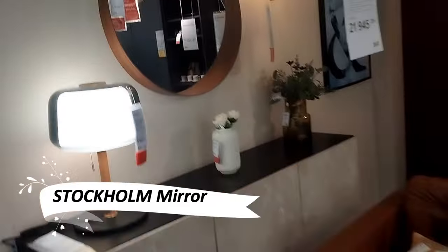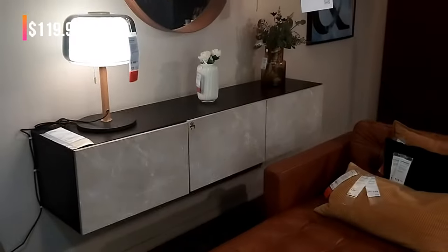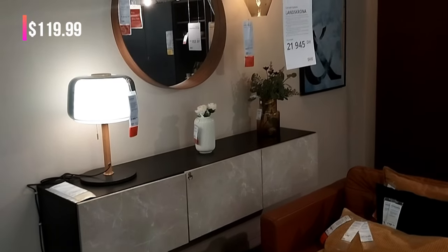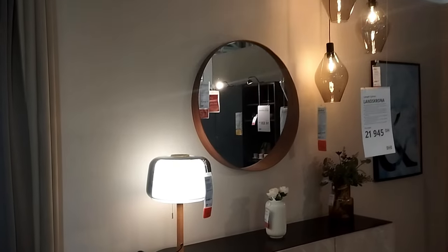The Stockholm Mirror. Each Stockholm mirror stands as a unique character with its walnut veneer and streamlined shape. Its frame includes a shelf, adding both functionality and style to your decor.